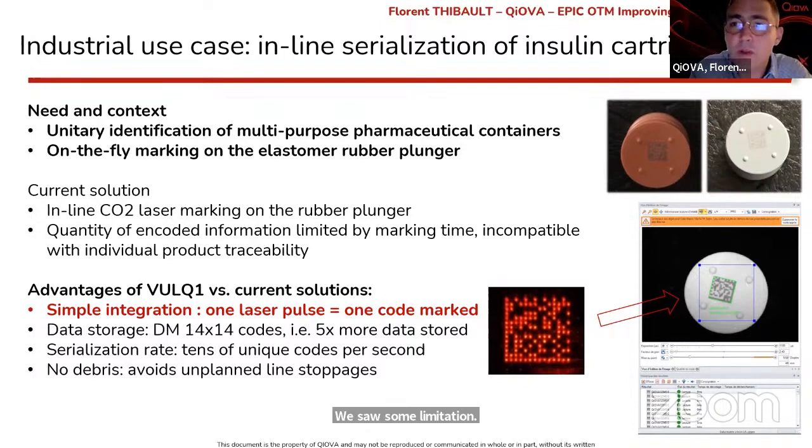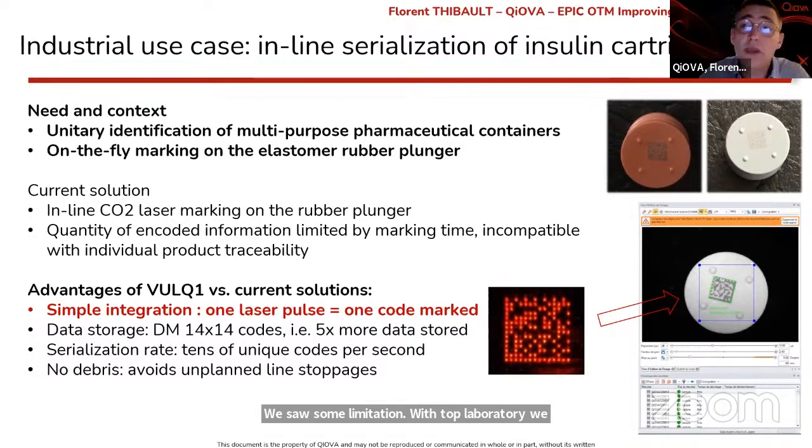With a top laboratory, we worked on developing a new solution based on what we call full stamp marking. This is an innovation from Qiova, where you can mark the whole code in one single pulse, that means in 10 nanoseconds. So you can do all the marking very easily, even though the object is moving very fast. This is what you can see on the top right here: a data matrix 14 by 14. This is 5 times more information encoded in that code, and that really enables individual traceability of the production that otherwise cannot be traced on a single basis with only the few data content of a data matrix 10 by 10 code.